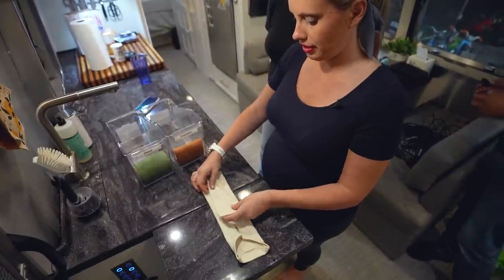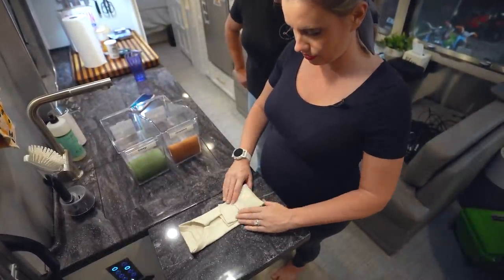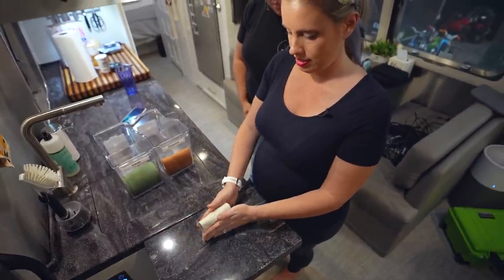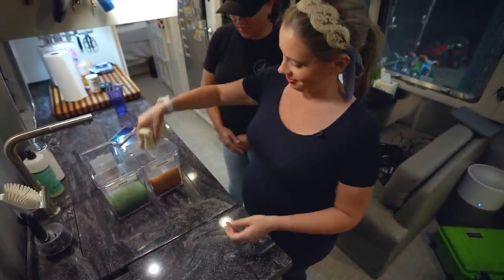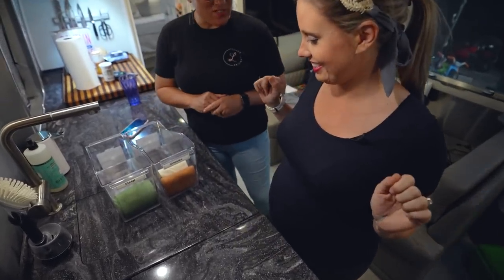I feel like I've gotten pretty good at file folding since the last time we hung out. There you go. Yeah, there we go. And now you can put it there. Cute. And we are ready. The nursery is ready for the baby.